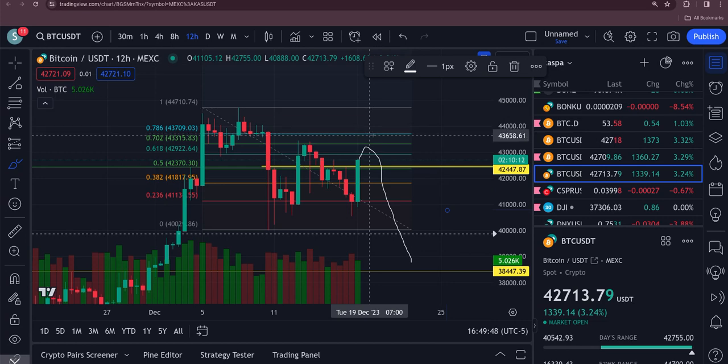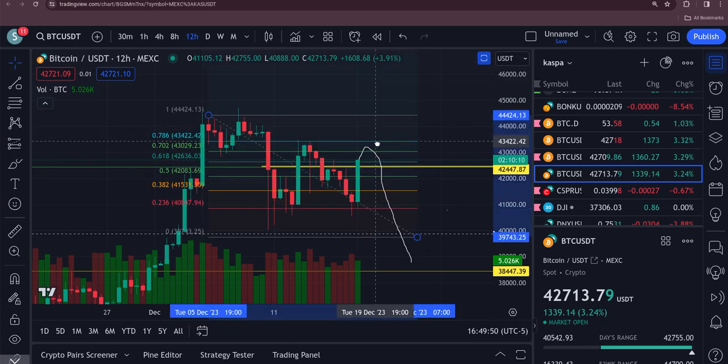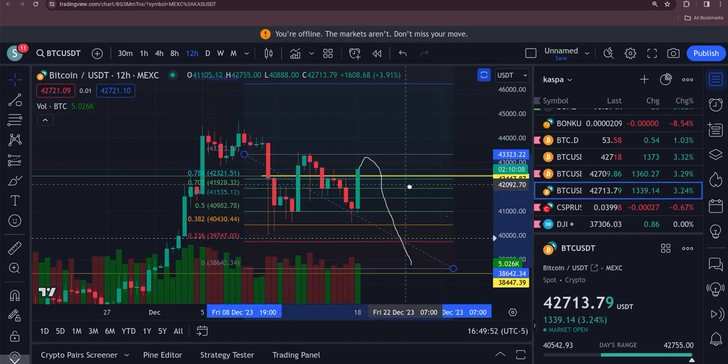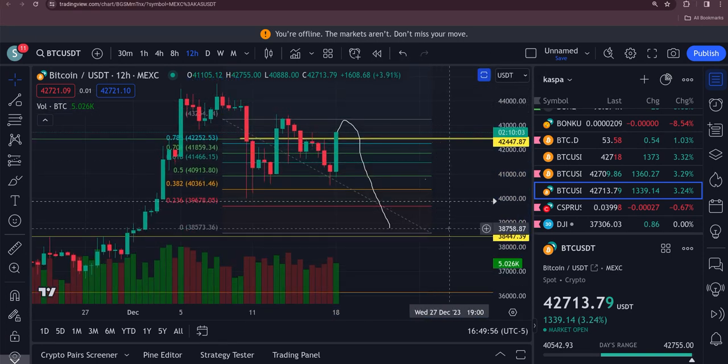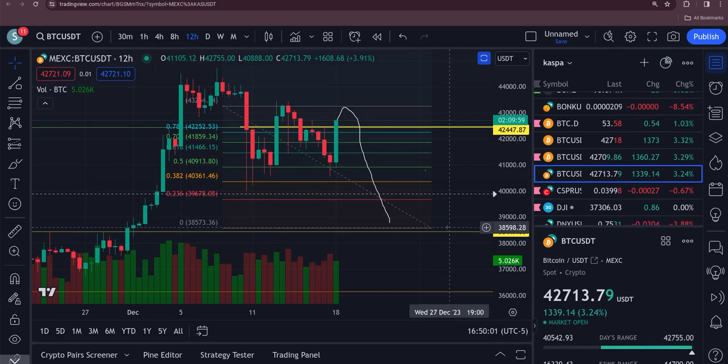I measured it out to. Let's see what it would be. Pull this down on top of that. Okay, there you go. That would be a target down there. You know, 38.6, 38.8, right down in that range.